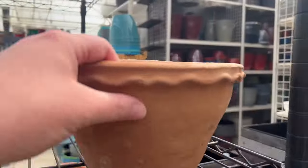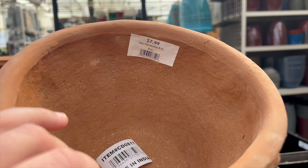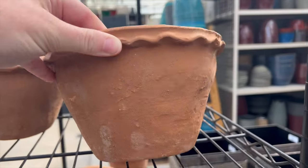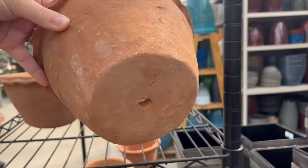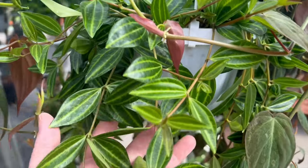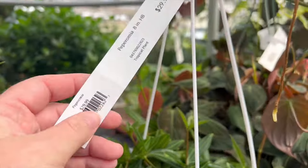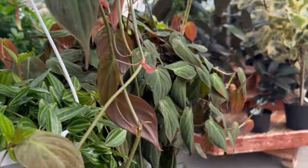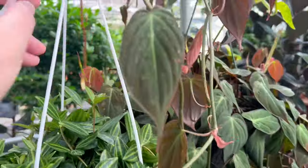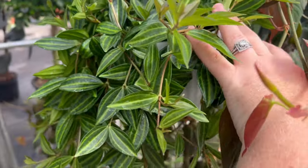Yeah, these are really cute. Well, made in India, that's kind of cool. Only $8? Really? It's kind of big. Oh, this is pretty though. But what kind of peperomia? I hate when they do that. I feel like they just want to be left alone. Yeah, they do. Look how cute.